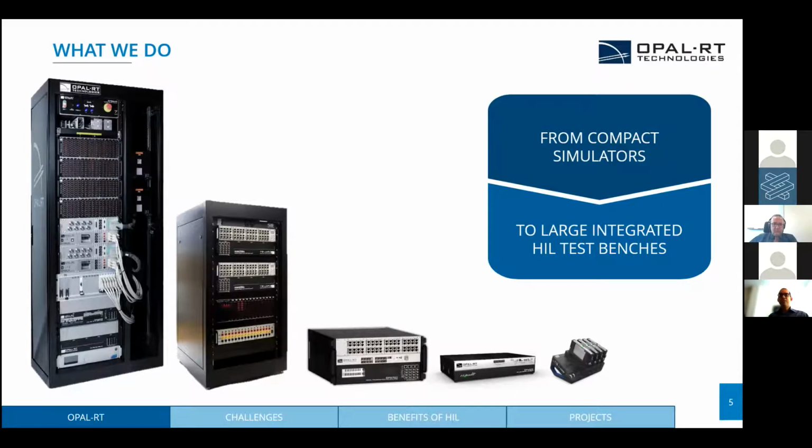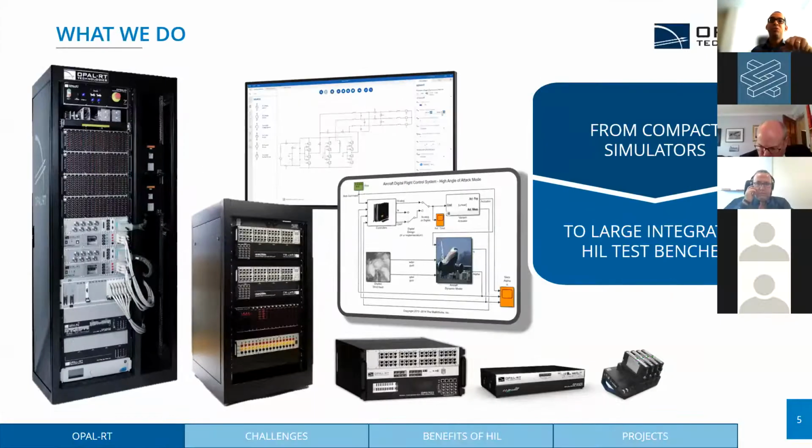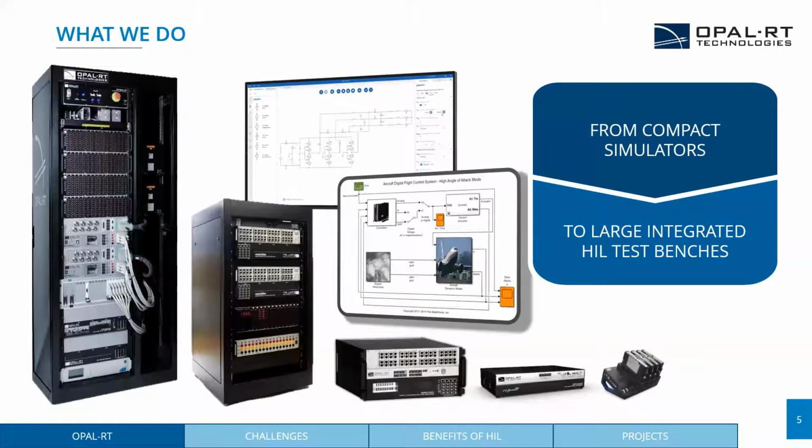Obviously, behind all this hardware, there is software as well, which represents the physical system that we want to simulate. It can be the aircraft dynamics, the electrical systems, the air management system, or whatever system is supposed to be controlled with a physical controller.